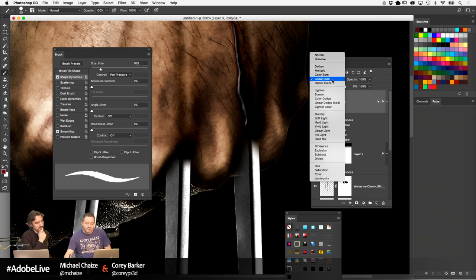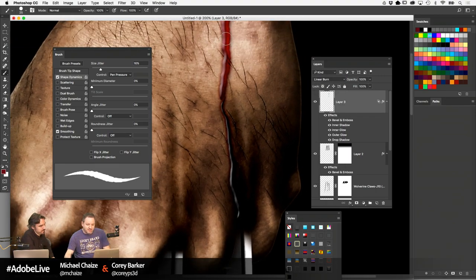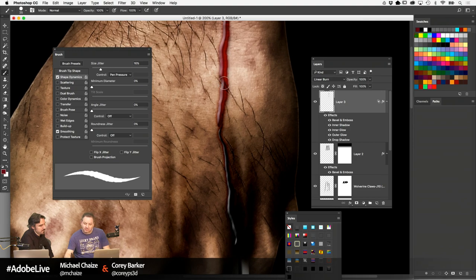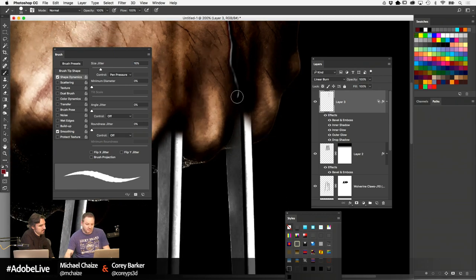The layer blend mode is linear burn. That's critical. Sorry, I did not mention that. In addition to the layer style, the layer blend mode is linear burn, because that allows it to react to the lighting in the scene. Notice how it's bright up here, and it's showing the skin through and giving me a lighter color. But as I get into the dark areas, it gets darker, and it only picks up the light in the scene here. And as we go down, we'll have it kind of trickle down the blade here. Maybe add a couple of drops there.